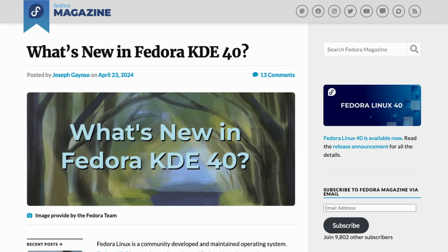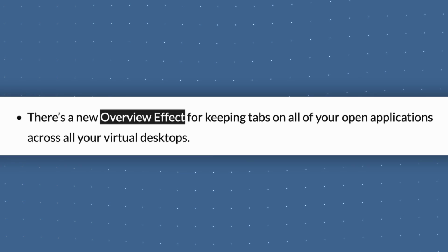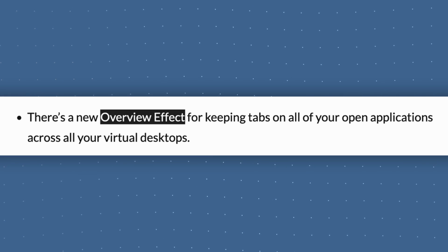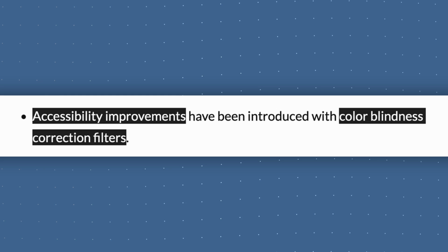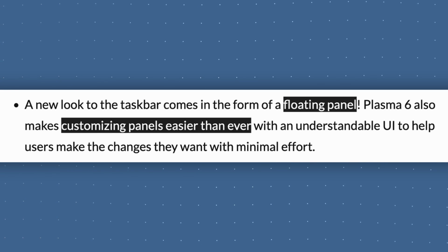So a quick rundown of what's cool that you can expect is that there's a new overview effect for keeping tabs on all of your open applications across all of your virtual desktops, and partial support for HDR is implemented, which is really cool. And of course, they're working on having full support later on. Accessibility improvements have been made for things like color blindness correction filters, and also a new look to the taskbar comes in the form of a floating panel.